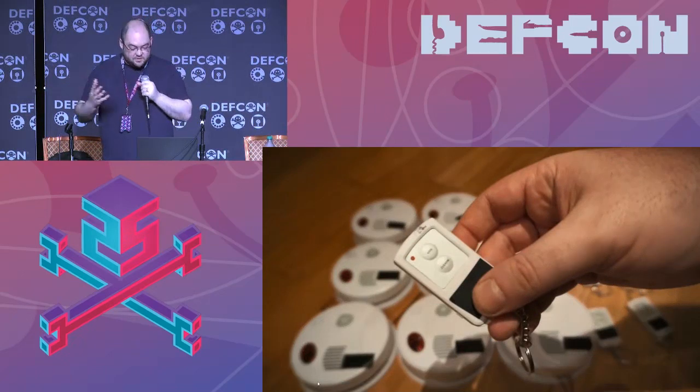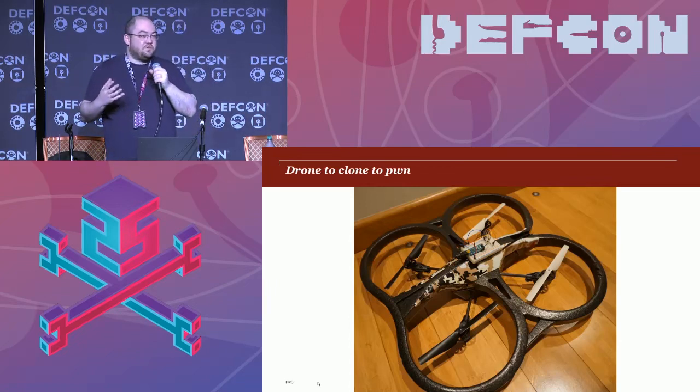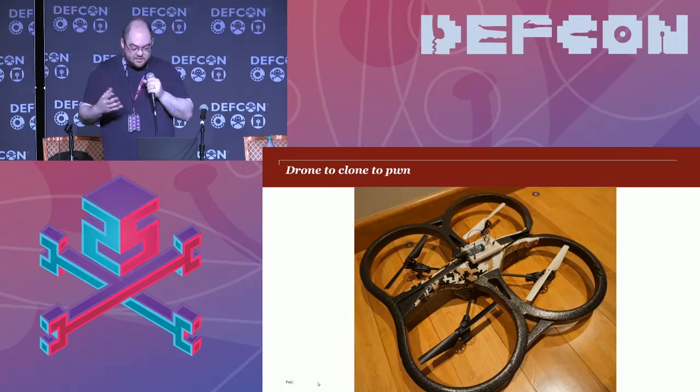How do we get the disarm signal? The second problem, how do we get close enough to the main unit to disarm it without setting it off? Here's the first solution. So this is drone to clone to pwn. This is the disarming circuit powered by the drone's internal USB port. The reason you can use a drone is because the lithium battery in it doesn't get hot enough to set off a motion detector until it's been in the air for about 45 seconds.